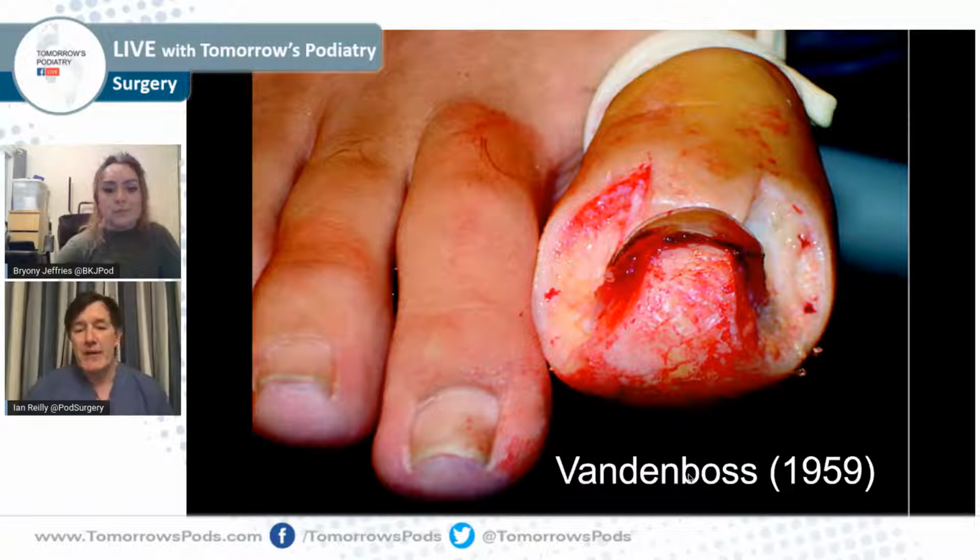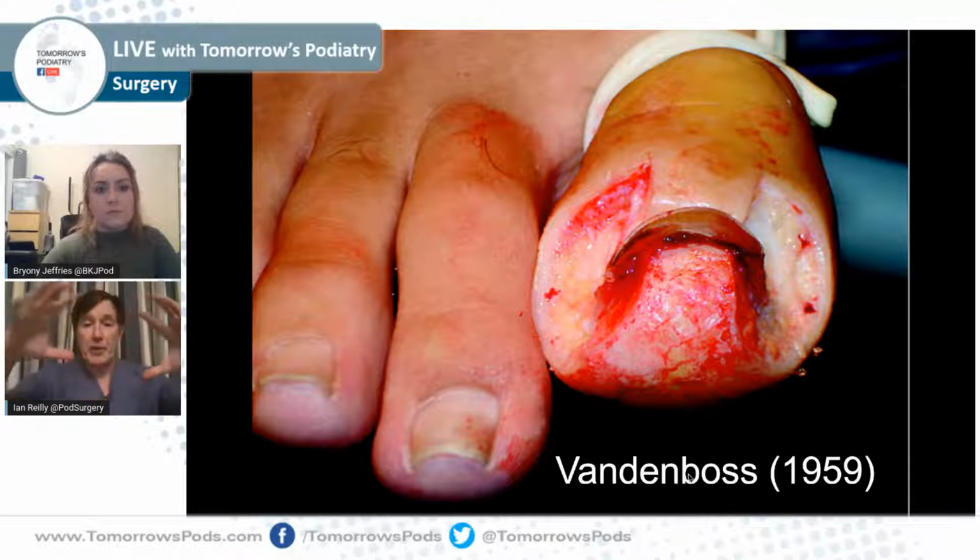So this is written up by Van den Bos and Blowers. Blowers or Blowers? Blowers, probably. 1959. Written up in Canadian soldiers, actually. And they had complete cure rate. And again, not even addressing the nail, literally just chopping away that skin. And that's pretty aggressive. But this is what I'm doing for some of my cases now, where I think the nail's not the bad guy. It's really all about the soft tissue.